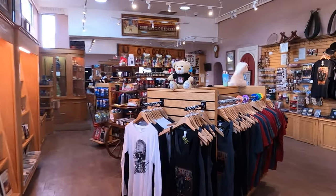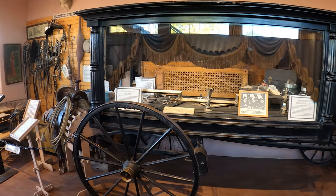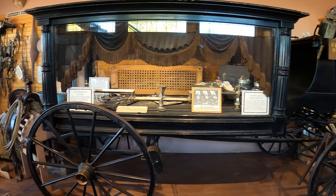Of course, the town is famous for the gunfight at the OK Corral, so you have to go watch the show, right? The OK Corral holds reenactments four times a day, and the tickets are only $10. There's plenty to look at before and after the show, too.